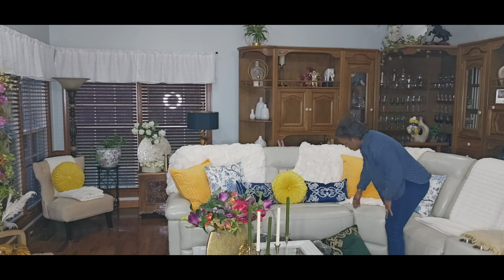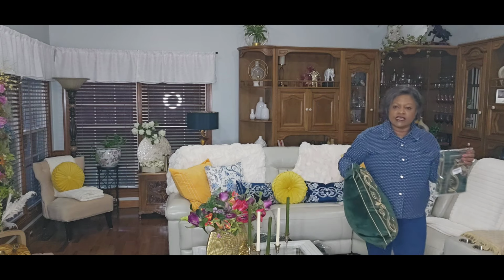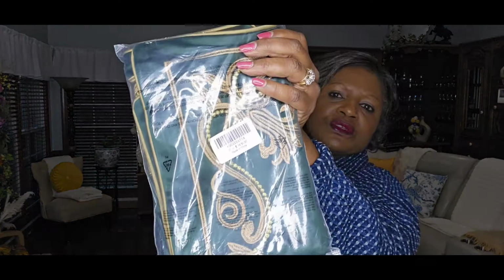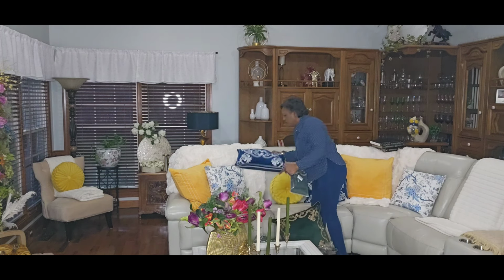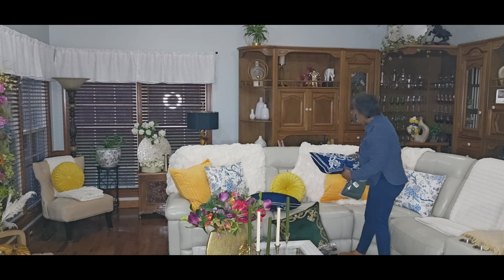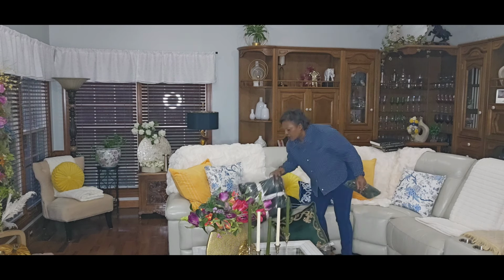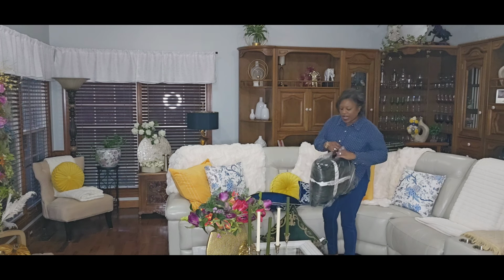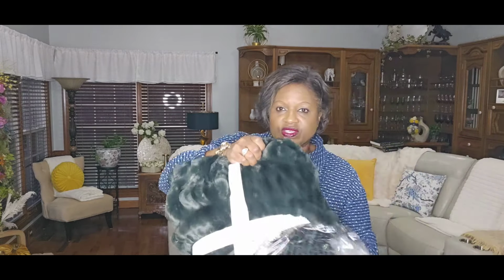In here, I want to change out my pillows. I have some pillow coverings that I purchased from Amazon. So these are the covers, if you can see that. But this is what it looks like. It's absolutely beautiful. I have it also in this pattern, also in the blue and white and the yellow. The yellow and the blue and white I've had for a while, so I think I'm going to change all of these out. I have a throw, and I purchased this one from Pottery Barn, and it is absolutely beautiful. You can just take a look at that throw.